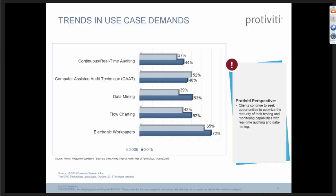Certainly we're seeing a continued trend across other areas, but the biggest jump is really that data mining piece, followed by continuous real-time monitoring. And I think the key there, again, is organizations are looking to have deeper alignment and visibility across the enterprise, especially with the systems that they are monitoring or testing.